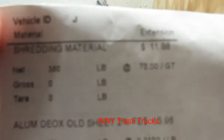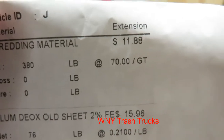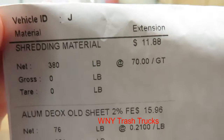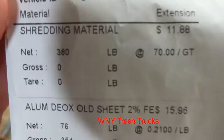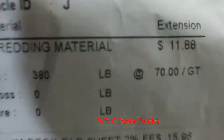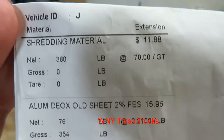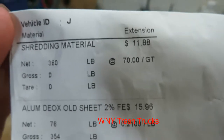Alright, first things first. I totally screwed up. As you can see, shredding material 380, 70 good ton, 1188. That actually was not shred, it was rotors. But it's my fault because we didn't talk to the yard inspector or the guy in the scale house. Usually you talk to the yard inspector out in the yard, who then will radio in to the scale house what you dropped off.